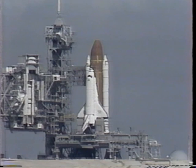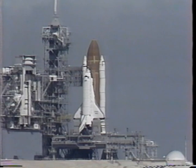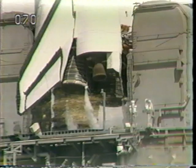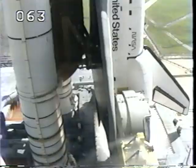We have go for auto-sequence start. And we have the sequencer on the orbiter now controlling the final seconds to launch. 20 seconds and counting. The body flap and speed brake in launch position. T-minus 12, 11, 10. Have go for main engine start. T-minus 6, we have main engine start. 4, 3, 2, 1, ignition, and liftoff.